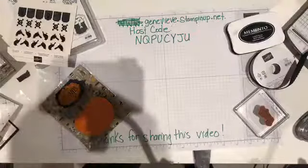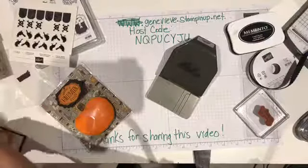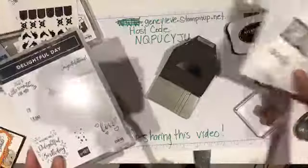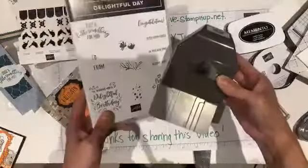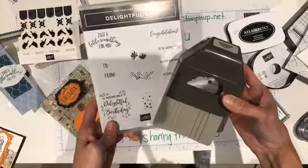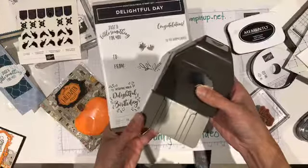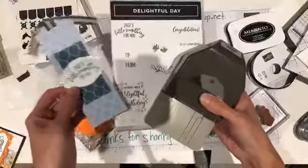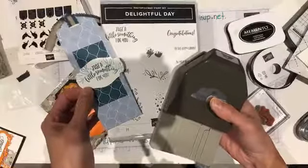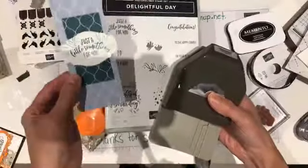One more thing I want to show you. Do you remember this tag topper punch that I used for today's project? Okay. So that created the tag there. I'm just going to show you this tag topper punch is actually bundled in the catalog with this stamp set, this Delightful Day stamp set. And so you can buy both of them for just 10% off. You get a 10% discount. And so here's a little example of a tag that I made using that stamp set. I made this a while ago, but just so you can see that same idea. You can use the stamp set, the tag topper. This I was actually thinking could be a bookmark.